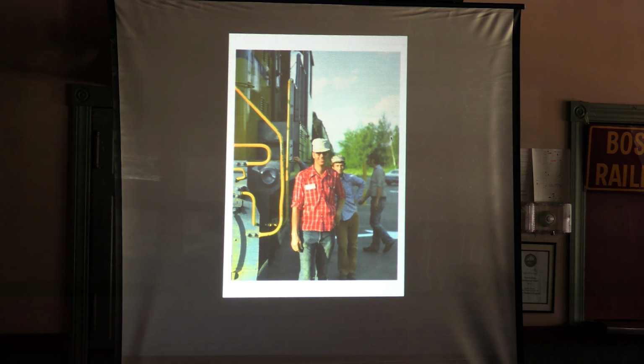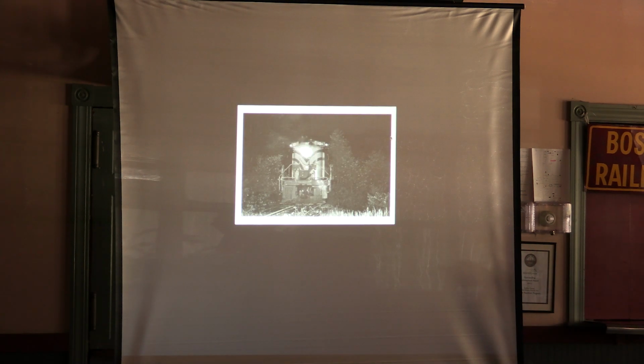And here's another shot of the gang. Jimmy Moore in the red shirt, Dave King standing behind him, and Billy Remington heading towards the engine. Now this is the only shot I've ever seen taken on the Franklin Tilton branch from that night. And I got this off the internet, so whoever took it, thank you.